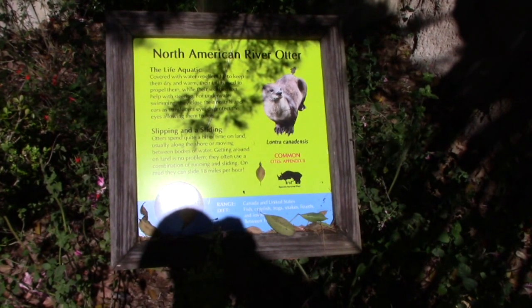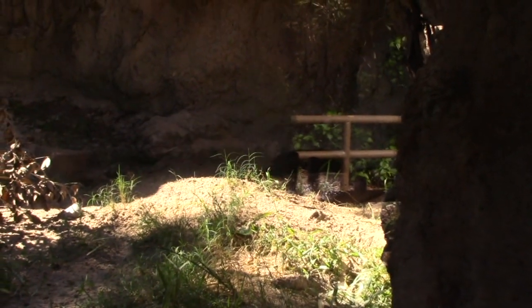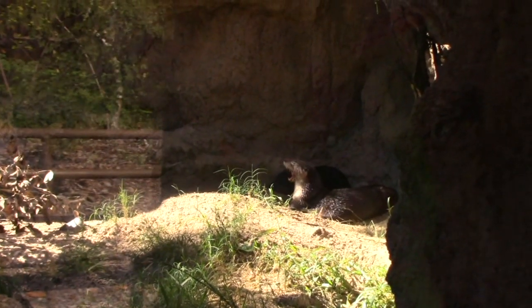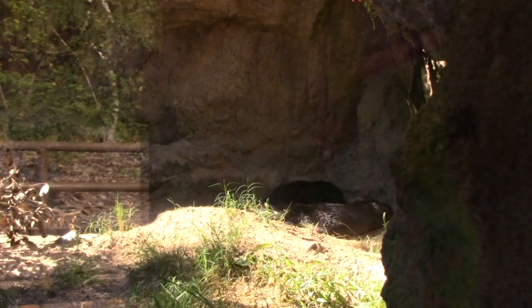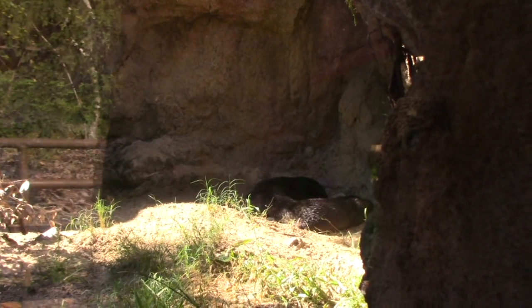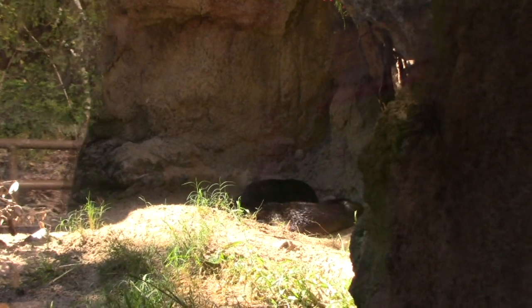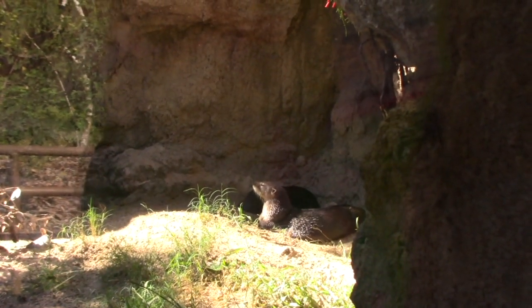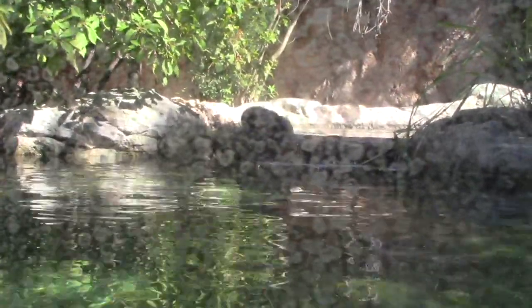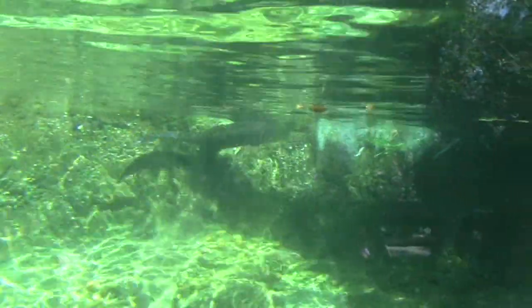We've got a North American river otter. Okay. The reflection is really, really bad, so I'm trying to hold my map up to block the reflection. But there's two of them there taking a nap. I'm sorry about the reflection, but you know, it's just the time of day. Otters do spend a lot of time out of the water. It's kind of out by the water now. Otter's actually in the water swimming. Came back around again.